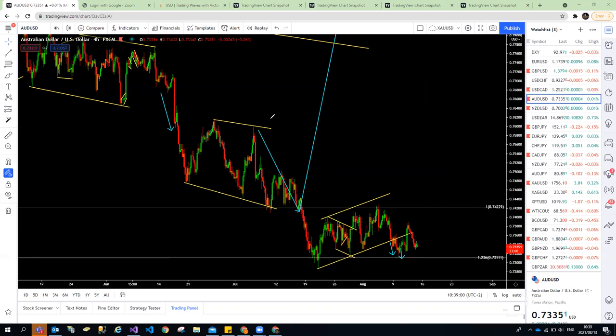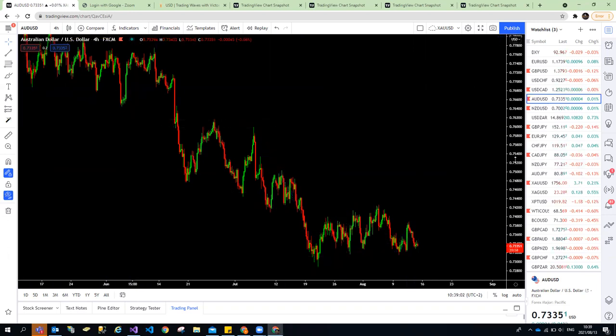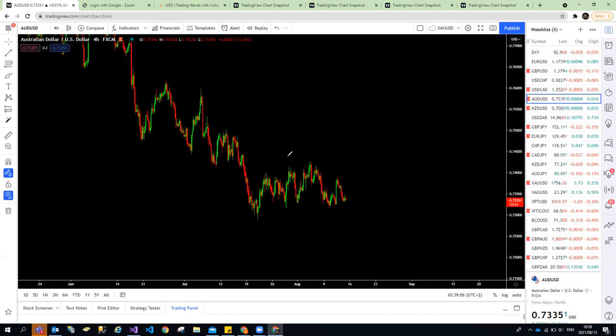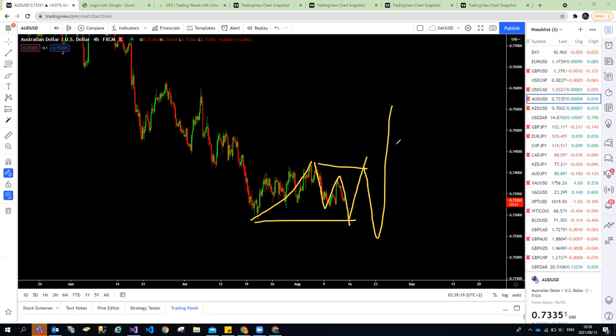Now, if you look at that structure, let's switch everything off here. If you look at this, 3 waves to the upside, this can be the 3 waves to the downside. We can bounce from this level. Very likely that we're going to bounce from this level. If we do bounce there, we can still get one more down before any reversal to the upside.